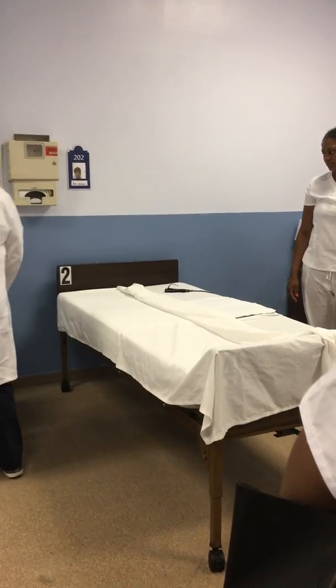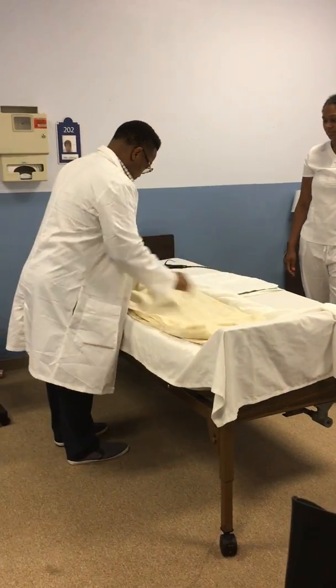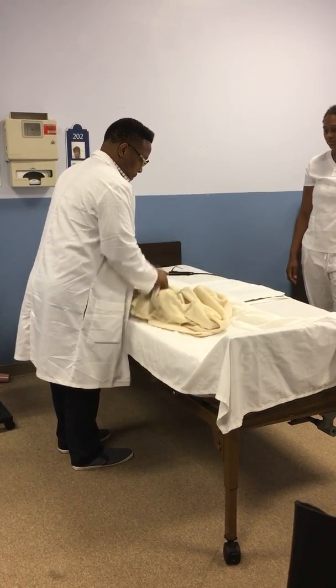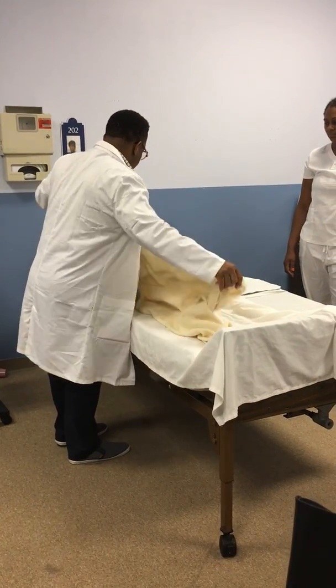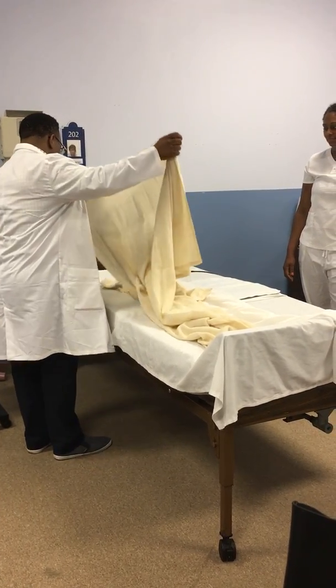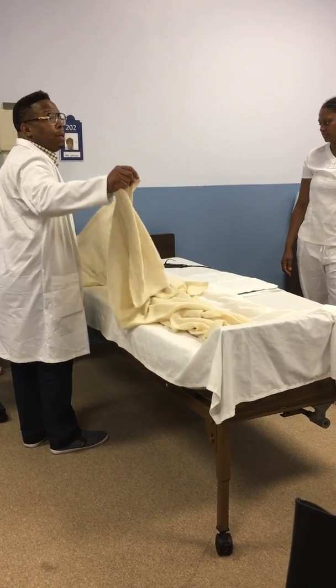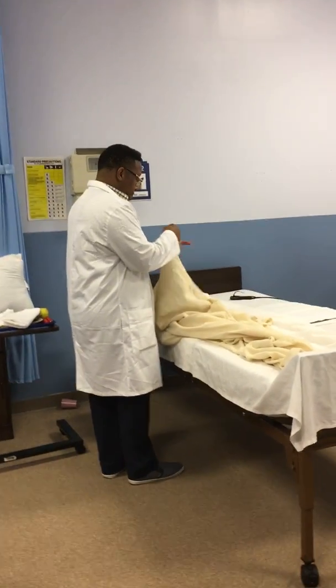The next thing I will put down is what? The blanket. And technically this should be folded the long way too, inside out, but sometimes it ain't, so you're just gonna use what you get. Make sure the top of your sheet is at the top of your sheet, the bottom of your sheet at the bottom of your sheet, the top of your blanket at the top of the blanket, etc., etc. Okay?